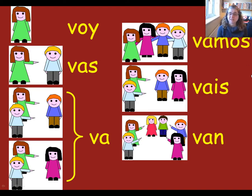So, they're listed in the same order. These come from the verb ir. Remember, ir means to go, but we're changing them so that they make more sense in our sentence. And we already know that voy means I go. So while we're practicing these, remember that order of the English subject pronouns and see if you can work out what these verb forms must mean.